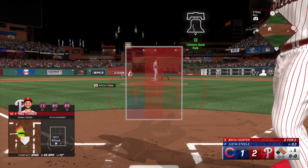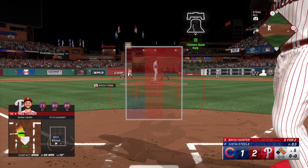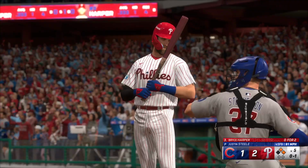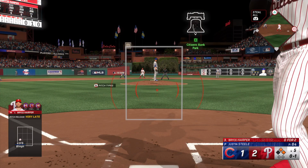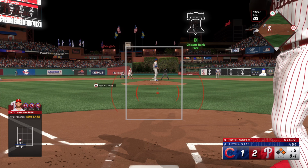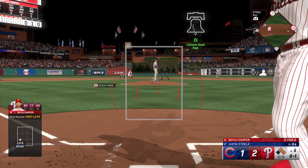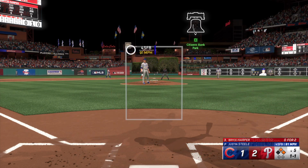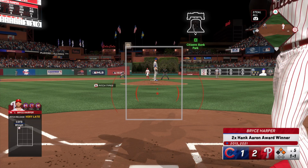Bryce Harper stands in for the Phillies. In for a strike, and it's 0-1. You know, these Phils, simply put, are producing a lot of quality swings. We've heard lots of loud noise coming from their bats in this one, haven't we? I mean, they've logged six hits at 90-plus exit velocity, and that doesn't happen by accident.